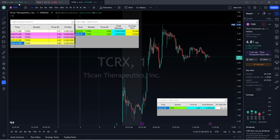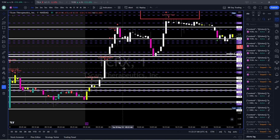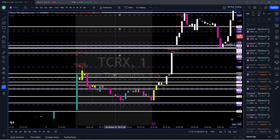Now let's pull up the chart with the levels and see how it worked out. Whoa, look at that. We had predetermined levels on TCRX on this first initial pop. As soon as it hits that scanner, that's the first thing I do, start marking levels and make sure I'm aware of which level I want to possibly trade. And it was over this 4.50 level.